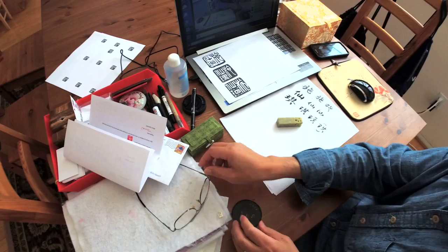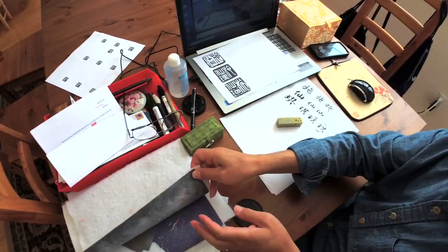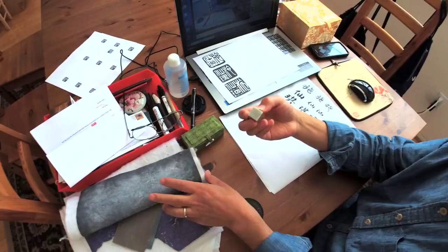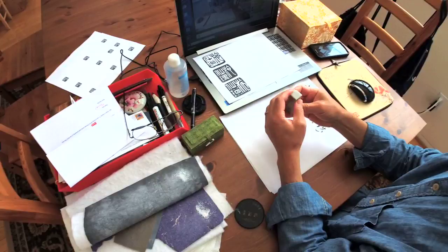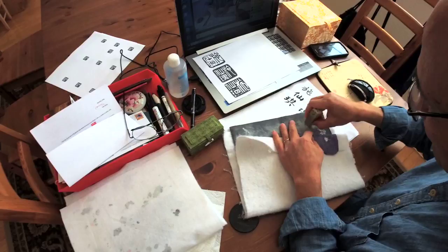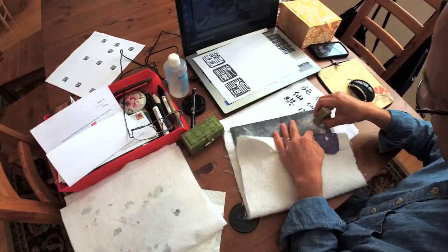So it's really a personalized service. It's not like a computer font you can find anywhere online. I removed the wax on the stone. This is a soapstone. It comes with a little wax polishing, and I need to remove it. Okay, then I transferred the design.